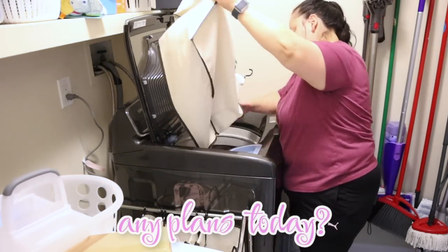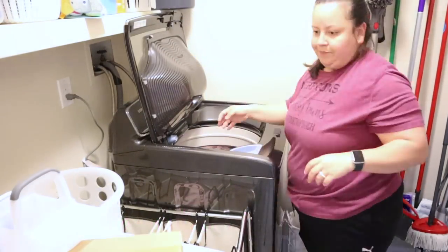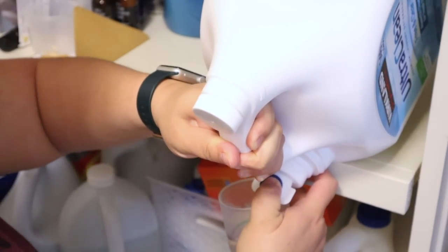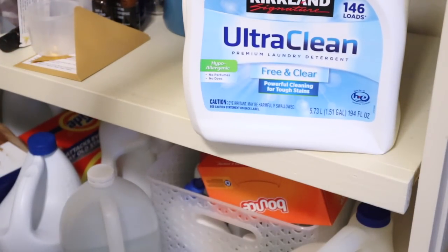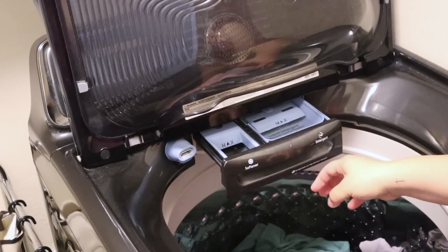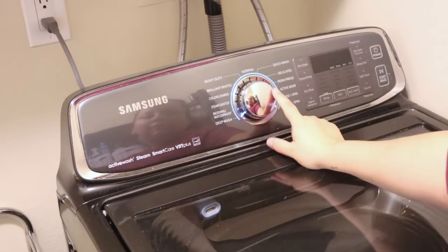Right here we keep the baby's clothes because we do have upstairs and downstairs, so it's just easier sometimes to use the baskets downstairs as well. And I love this Kirkland brand free and clear knockoff. I love it. It smells so good. And I love the Suavitel fabric softener. I only use a little bit because I don't want it to be overpowering.